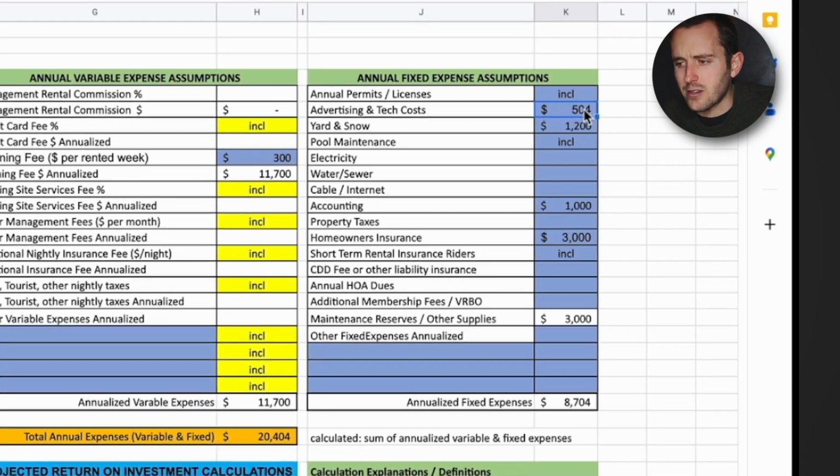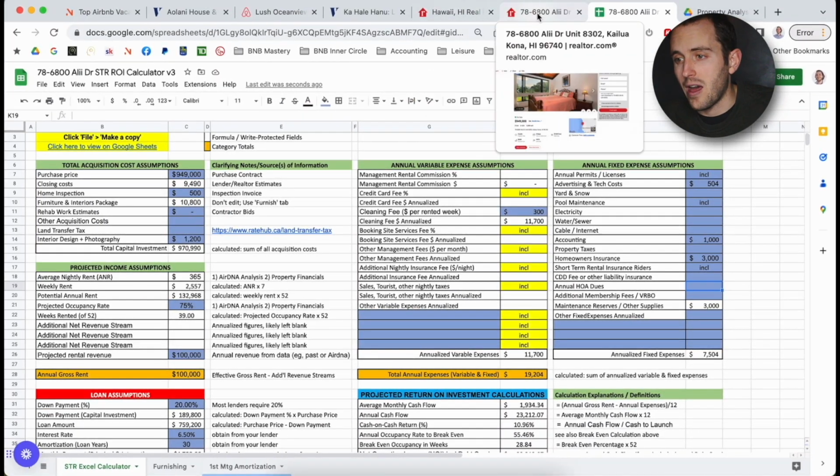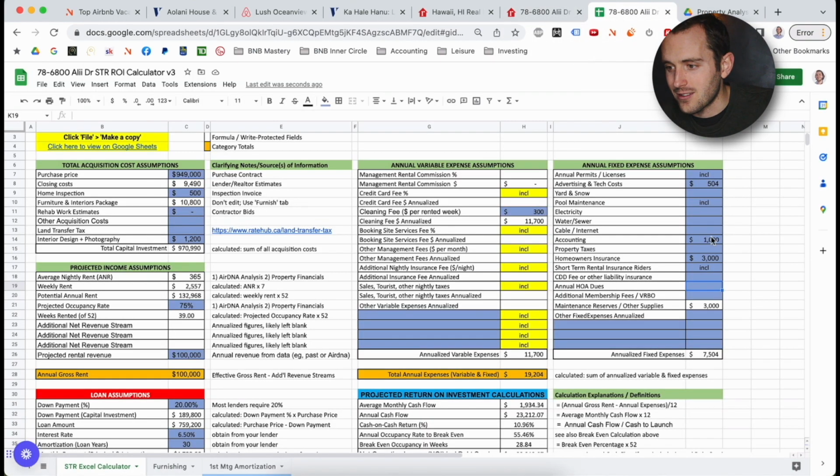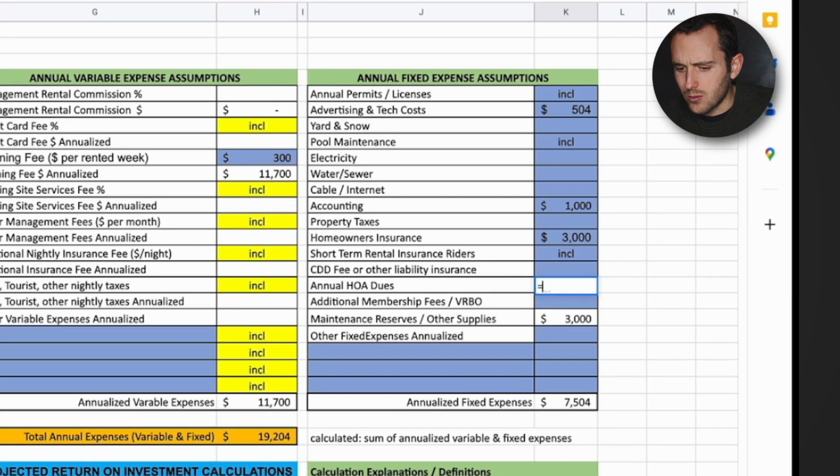Then you're going to want to do your advertising and tech costs. That's just going to be for your management stuff, $500 a year. Yard and snow you're not going to have, which is nice because it's a condo. But you are going to get to pay that nice HOA due of $1,047 per month. You do save a nice $1,200 a year on not having to do yard and snow, but you pay $12,000 a year for your HOA dues, so that's not as nice. So $1,047 there. Let's put that in. So equals 1047 times 12. That's $12,500 in HOA dues.